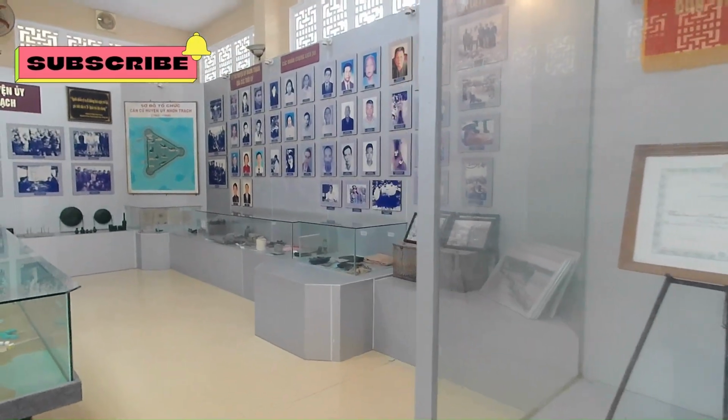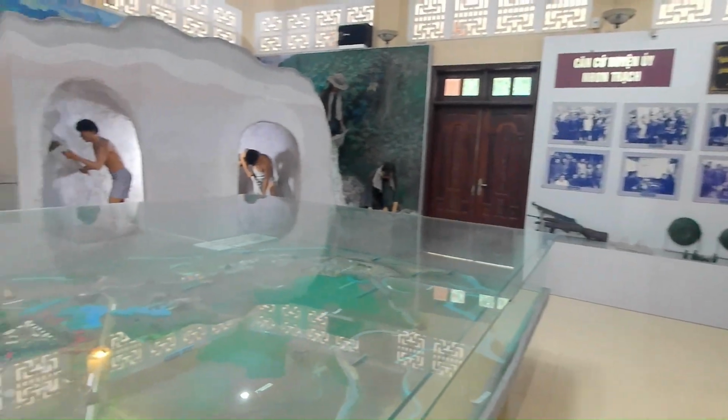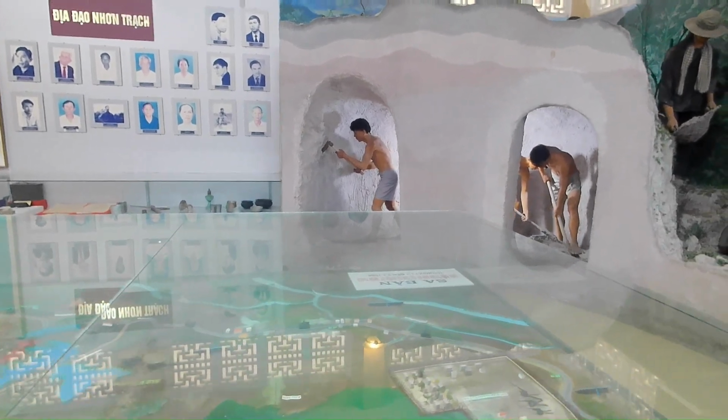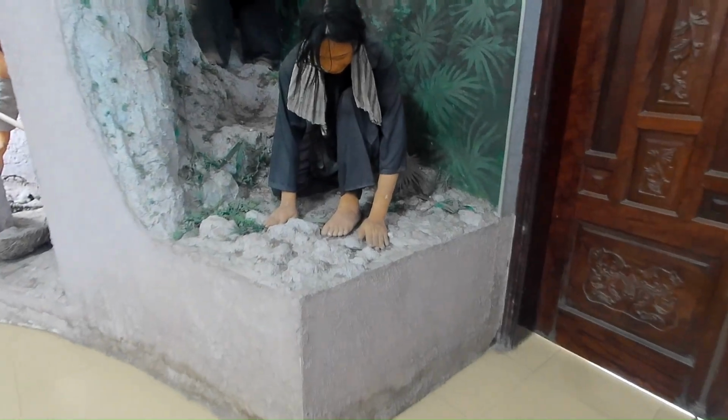If you're into seeing something different, I really recommend getting on your motorbike, going down to Nhon Trach, and having a look at the tunnels. It's something different, a road less travelled for us Westerners. Not many Westerners get to see these things. It was a really beautiful day out.